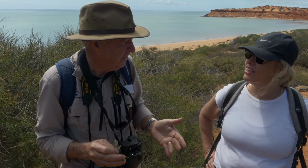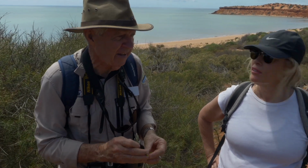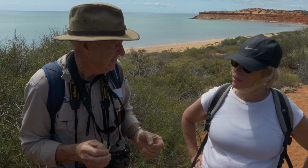This is so arid here, like 200 mil a year. Wow. Really light. And that's 200 mil if you're lucky. So it's an arid zone.